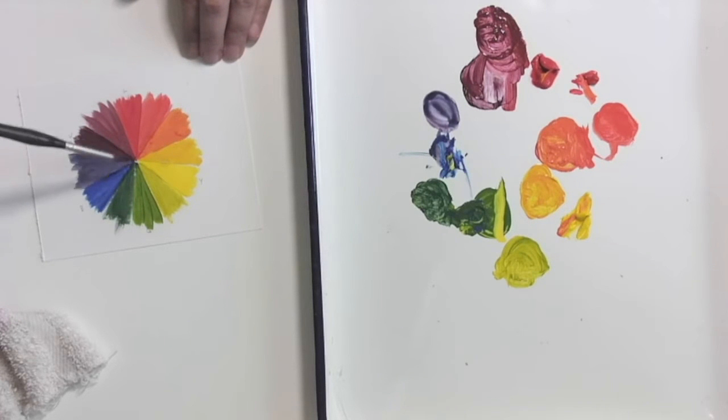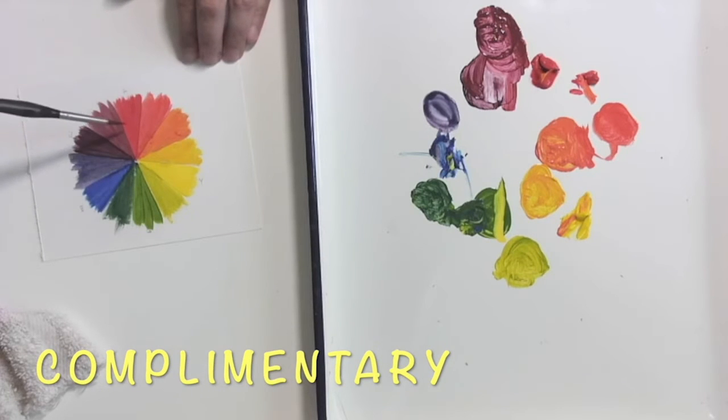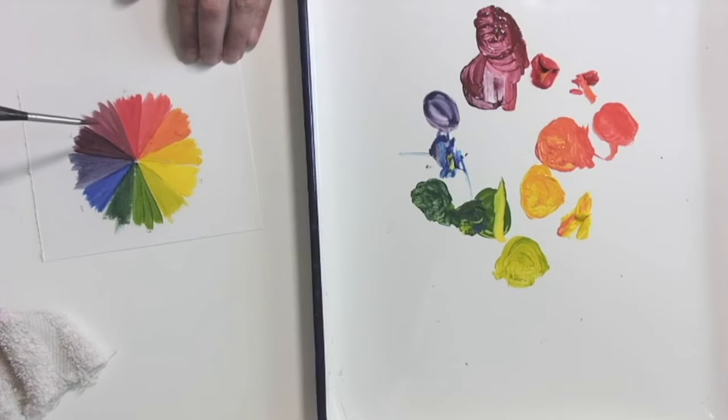If you were to mix colors that are opposite of each other, like red and green, which are complementary to each other, when you mix those two colors together, you would get gray. Same thing if you did blue and orange, or yellow and purple. If you mix all three together, you'll get brown.